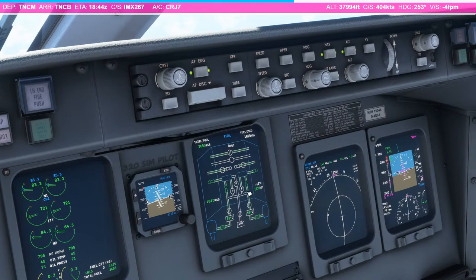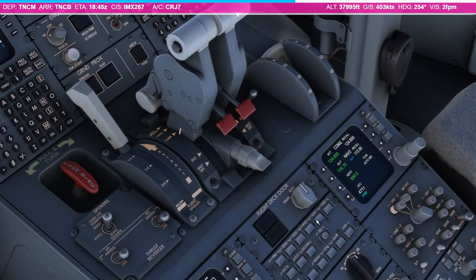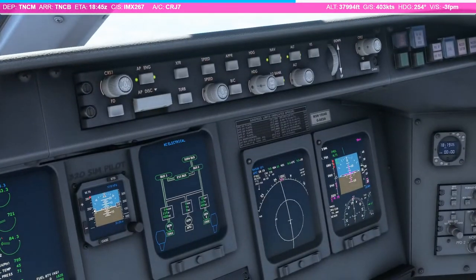Wow, that is a confusing looking fuel page. That's quite impressive. Fuel used 1800 kilograms. So 3.6 plus 1.8 would be 5.4, wouldn't it? So that's what we started with. So that's great. Oh, God, temperatures and everything. These are some fancy, fancy pages. Electrical. Yeah, pretty straightforward.